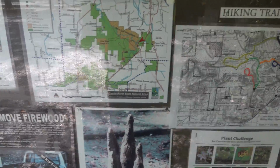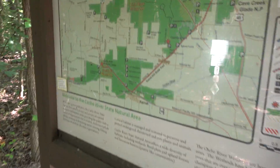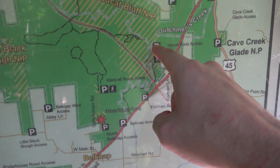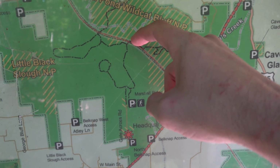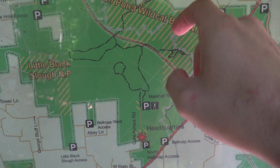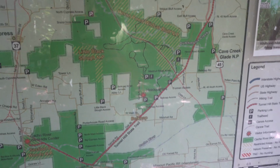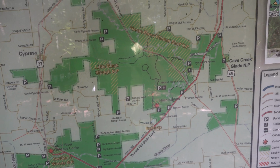I'm gonna be doing the big hike today, where I hike all the way to Wildcat Bluff and back. Okay, used to be a bigger map on here. Oh, I think it's on the back. There's where it is. So, I am right here. So I'm gonna go here, check out the boardwalk, keep going, go here, go all the way over here, go here and there, and then walk back. When we walk back, we'll skip Little Black Slough because we've already walked it. And that's the plan. So enjoy some good old-fashioned swamp.